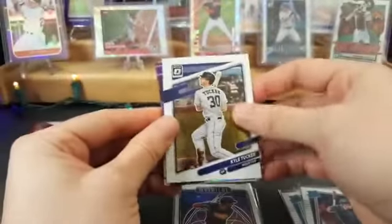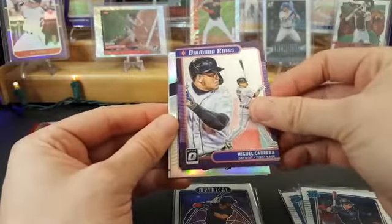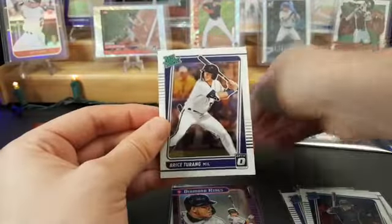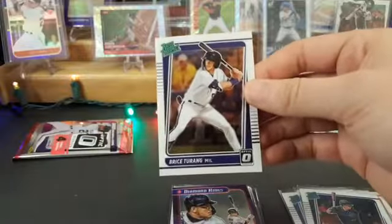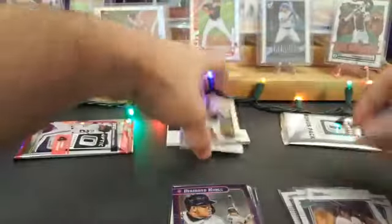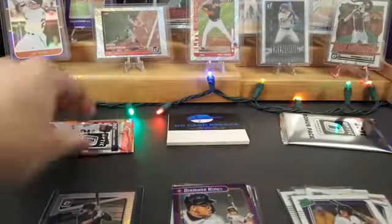All right, two base packs to go, and then we'll get into that bonus three-card pack. Leading us off, Kyle Tucker for the Houston Astros, followed by Diamond Kings for the Tigers, Miguel Cabrera, silver, Austin Meadows for the Tampa Bay Rays, and then there's a rated prospect, this is Bryce Terang for the Milwaukee Brewers. Silver Austin Meadows. All right, one more base pack and on to our bonus pack.